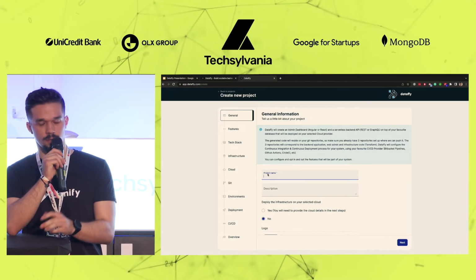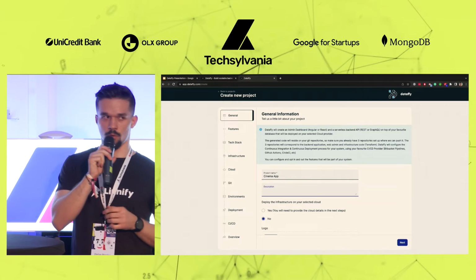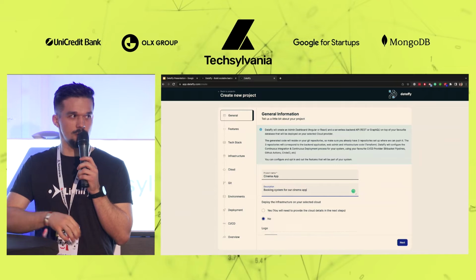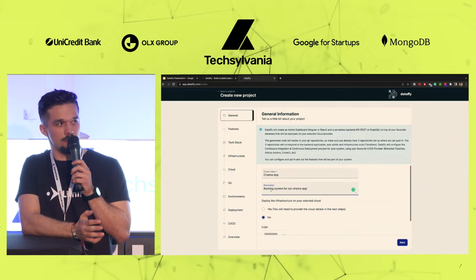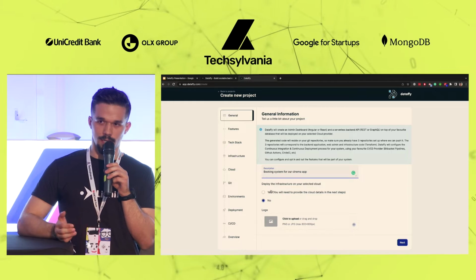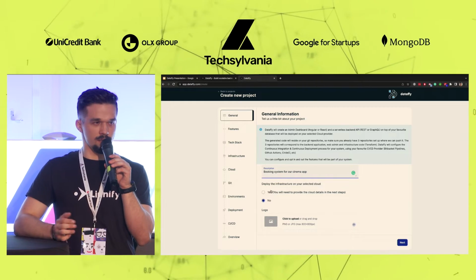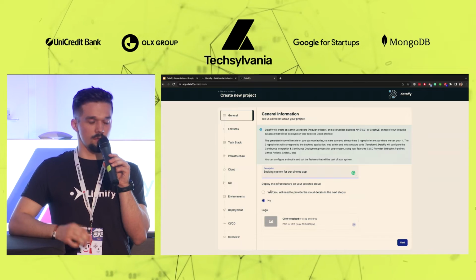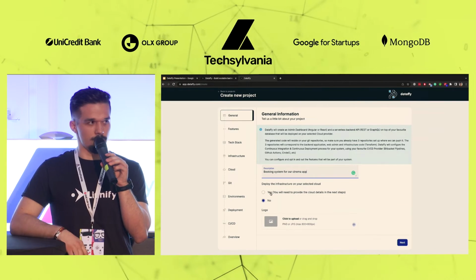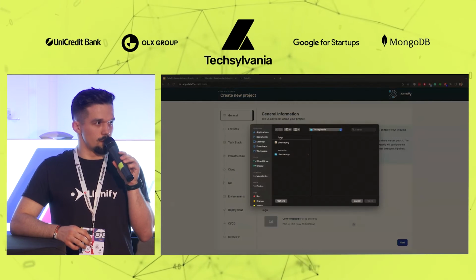The first step in setting up a project is to give some general information about our project. So for example, we are building a cinema application, we put in a description, and then we have a choice to make: whether we want to deploy the infrastructure on our cloud or not. If we select yes here, then afterwards you will need to connect with your cloud provider and give Datafy access to your cloud. If you select no, you can get the generated code and then manually deploy your application if you want to. For now, we are going to select the no option here.